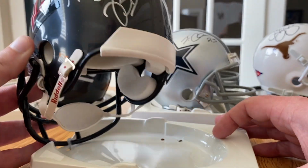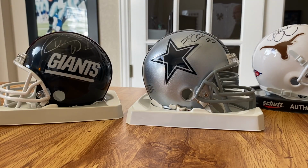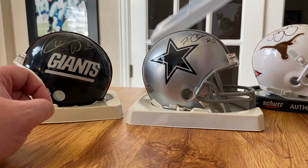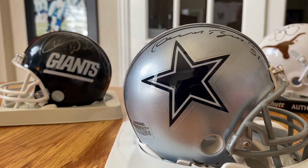Monte Rager was a very nice kid. He was signing at a photocopy place of all places. But he signed a couple helmets, and he actually had some just printed off 8x10s that were an advertisement for that place. I got some of those too.